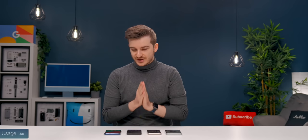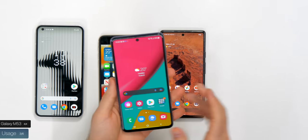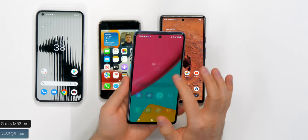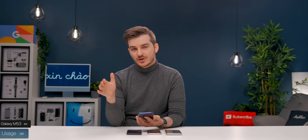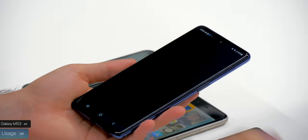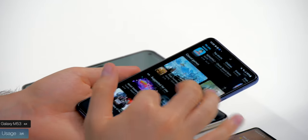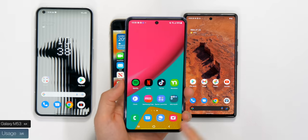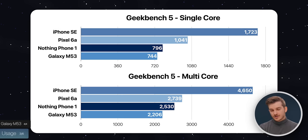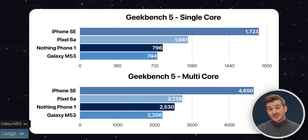And in last place, we have the Samsung Galaxy M53. Now, this one is also a 120 Hz experience, and it feels pretty fast and smooth, but I have noticed way more lag and way more stutter than on the Nothing Phone by quite a considerable amount, as you can probably see. So I don't know, it just doesn't feel as polished as the Nothing Phone. Plus, we also have quite a lot of bloatware pre-installed. Also, of all these phones, this one has the weakest processor.